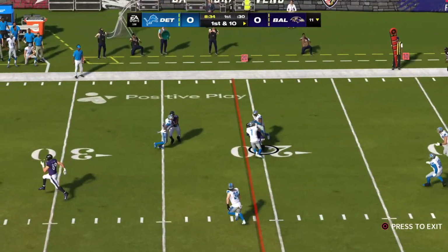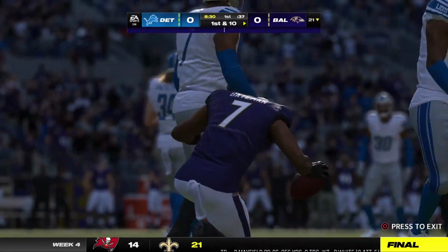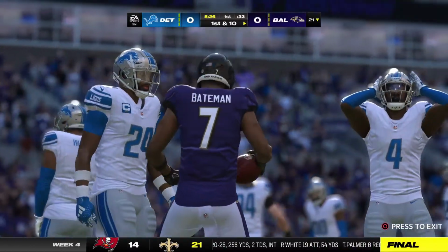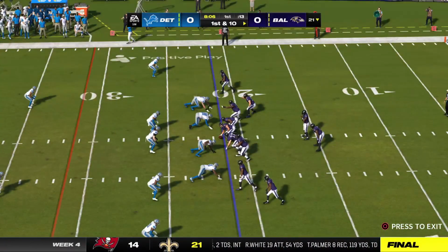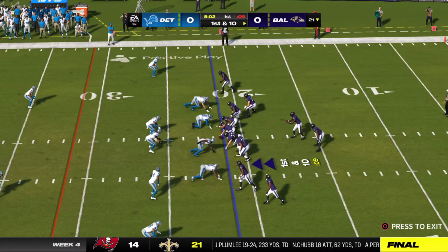Jackson. That's complete. It's Rashad Bateman. And he's brought down, but not before they get it across the 20-yard line. 10 yards there to start the drive, and just enough by about the length of the football for a first down. 1st and 10 at the 21-yard line.